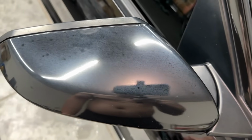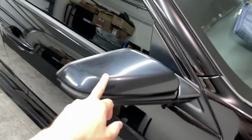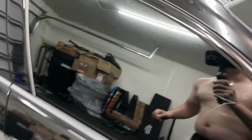Is that oxidation? I put the Meguiar's hybrid ceramic detailer on the whole right side of the car except for this. I wanted to leave this to specifically show you what that looks like. I mean, that is awful. It looks like that. Here, I'll show you some more places.